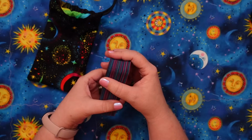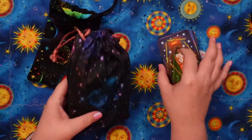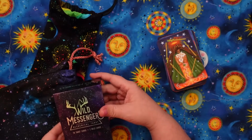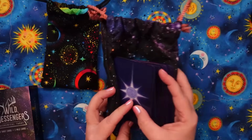I want to say it was originally in this bag. What's in here now again? What did I do? Oh, I put that in there. But it really was designed to match this. I think I'm going to put this back in its original bag.